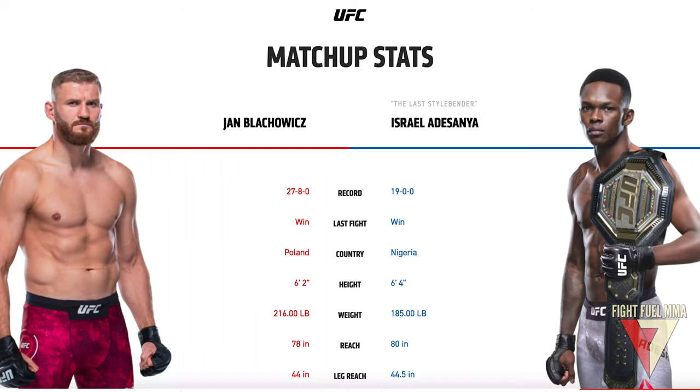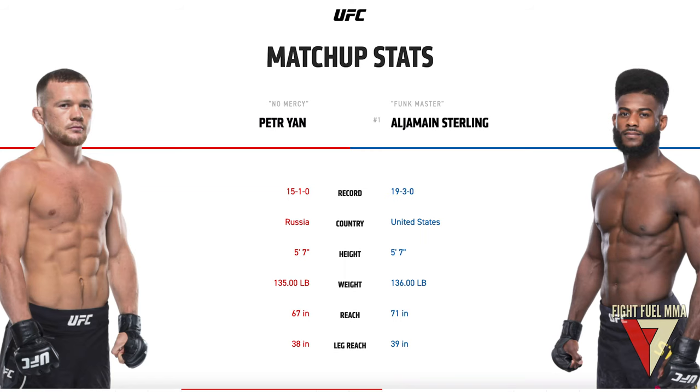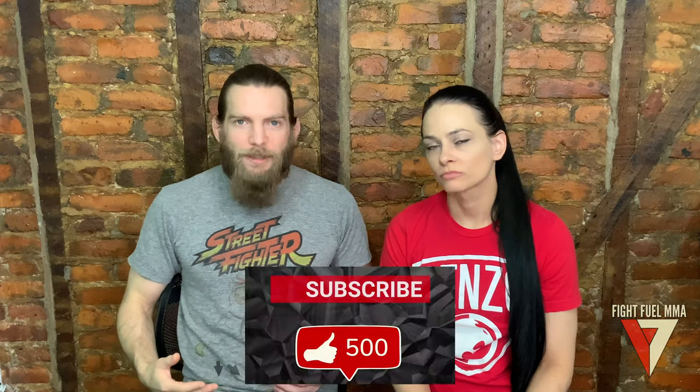Headlining, you've got Israel Adesanya versus Jan Blachowicz for the light heavyweight strap. Co-headlining, you've got Amanda Nunes versus Megan Anderson for the women's featherweight title. And in the middle of the card, you've got Petr Yan versus Aljamain Sterling for the bantamweight strap. Big fights, big pay-per-view, small octagon. This is what we're going to be talking about today.